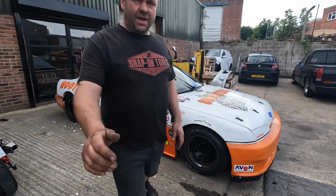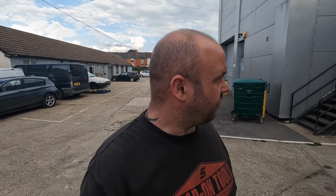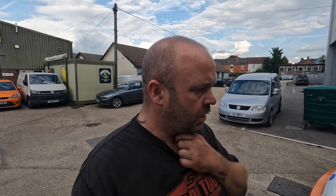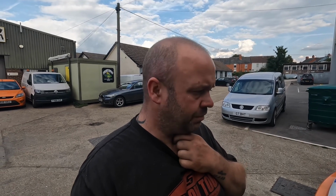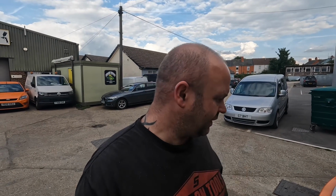I've always had a keen eye on the Eurocar V8s, especially since owning one of Sonny's pickup trucks. I really rate him as a chassis builder and a car builder. So I was desperate to get hold of one of these. I saw this one advertised on eBay. It was down in Cornwall, so I spoke to Paul, who built the car, and we had a deal, and I bought it. He got it shipped up to me.